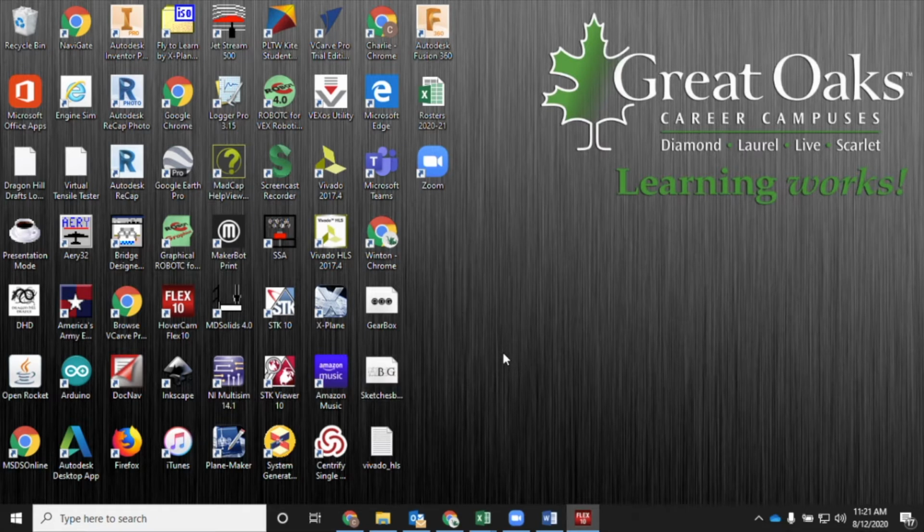Your Chromebooks are going to look different than this, but we're going to do what we can do. Hopefully, you guys are flexible enough to handle some of these kind of crazy changes, and you're going to have to be on your toes a little bit to do this. Okay, so the first thing we need to do is open Chrome.